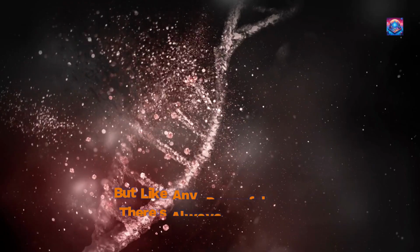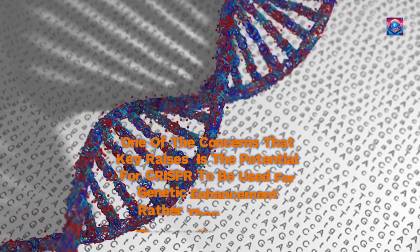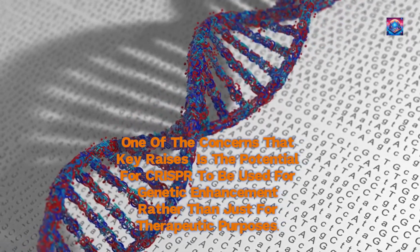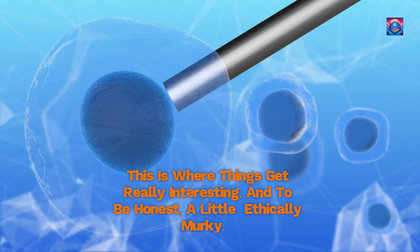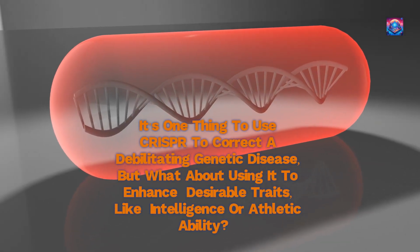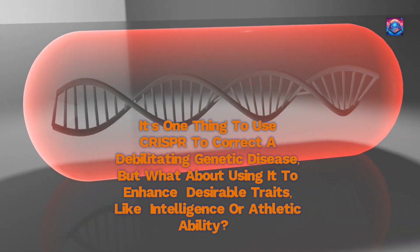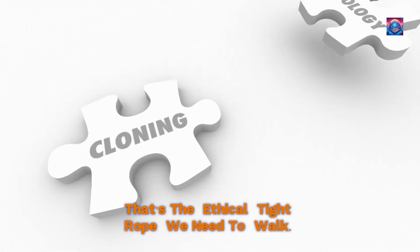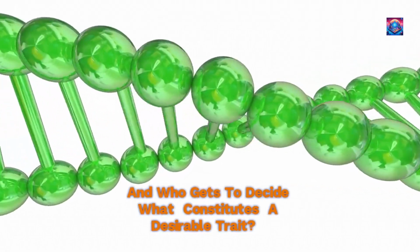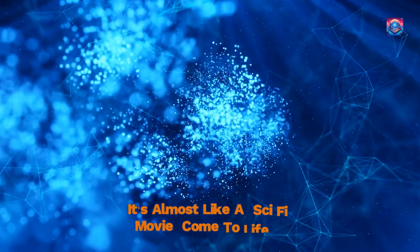It's true. But like any powerful tool, there's always a risk of unintended consequences. One of the concerns that Chi raises is the potential for CRISPR to be used for genetic enhancement, rather than just for therapeutic purposes. Yeah, this is where things get really interesting, and to be honest, a little ethically murky. It's one thing to use CRISPR to correct a debilitating genetic disease, but what about using it to enhance desirable traits, like intelligence or athletic ability? Exactly. That's the ethical tightrope we need to walk. Where do we draw the line between disease prevention and genetic enhancement? And who gets to decide what constitutes a desirable trait? These are all questions that we need to be asking ourselves right now. It's almost like a sci-fi movie come to life.